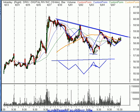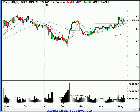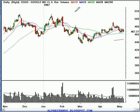So if we take the height of this pattern, 57 up to 59, that will give us a target of $2 a share. Add that to where I think the proper place to buy the stock is, which is 58.65. If you buy it above there, that will give us a target of $60.65. Our target's going to be more conservative, though. Let's just say we're looking for $60 a share, buying it above 58.65 with a target of 60, and our initial stop will go at $58.22. So that's 43 cents of risk for $1.35 rather of upside.